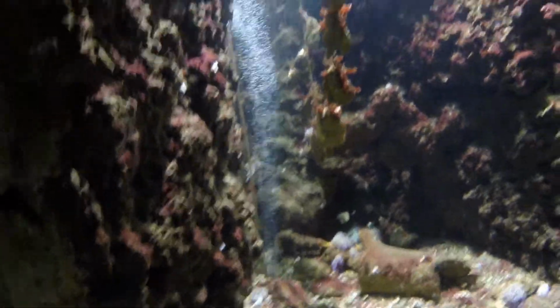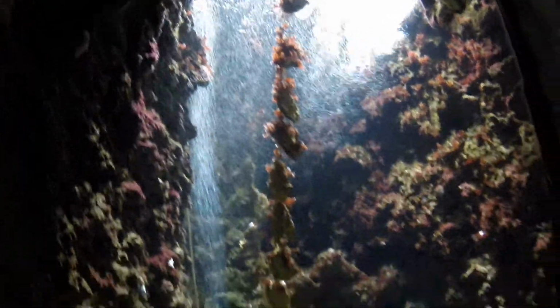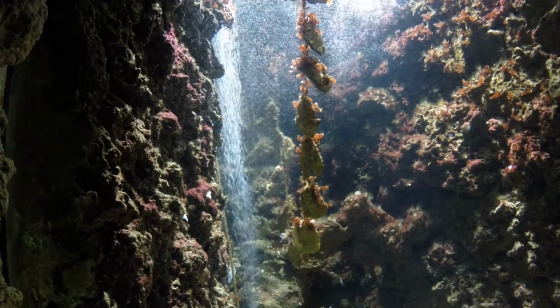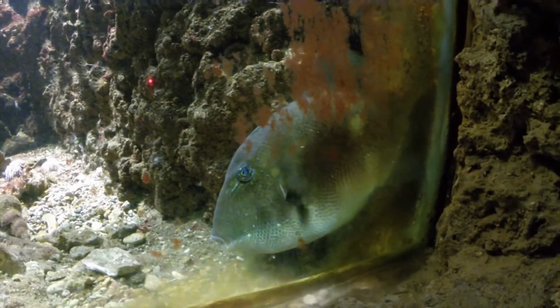Take note that inside of these tanks, you're seeing bubbles being bursted into the water. This is so that you're going to get some oxygen into the tank and some current, because in a natural habitat, there would definitely be a circulation of oxygen.